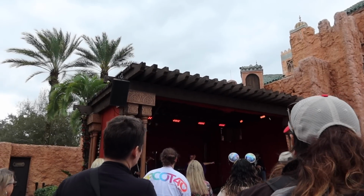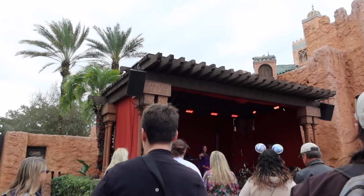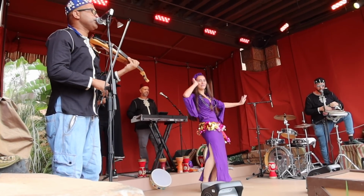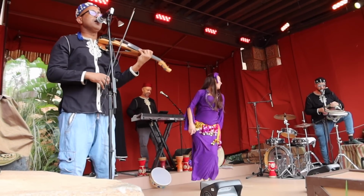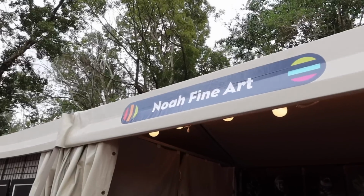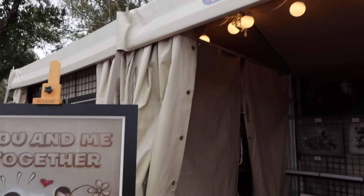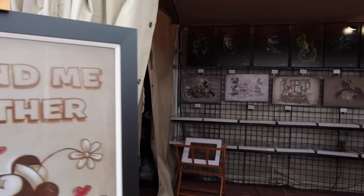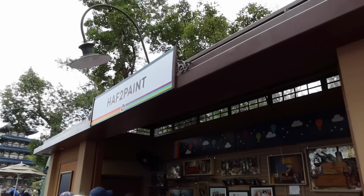There's some live music and dancing going on in the Morocco Pavilion. This is the Noah Fine Art booth. Gorgeous, love it. Have to paint.